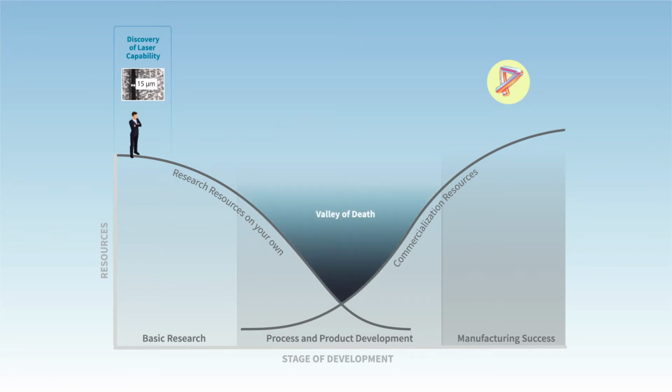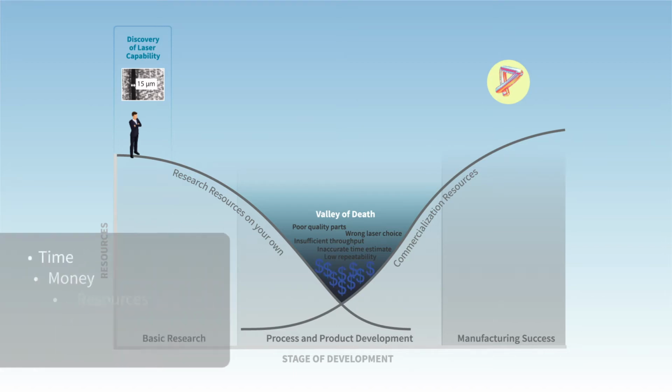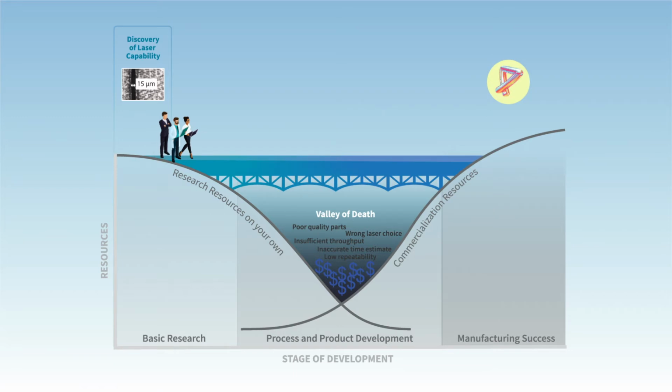This could be anything from poor quality parts, the wrong laser choice, insufficient throughput, inaccurate time estimates, or low repeatability. Ultimately, this means a loss of time, money, and resources, which could potentially lead to the failure of the entire product development. The good news is that if you understand this and are equipped with the right expertise, you can build a bridge over this valley. And this is exactly what we do at Turner Laser Systems in partnership with Owens Design, who've been mastering technology transfer for 37 years now.